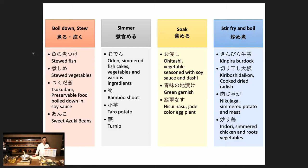ingredients. So for this simmering category, we stew it, but then it's not going to be served immediately. Rather, after it's stewed or boiled, it's left there for the taste or flavor to soak in, and then it will be offered.